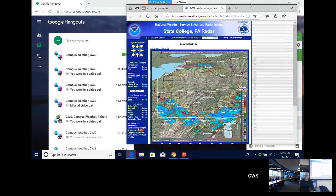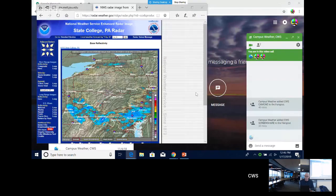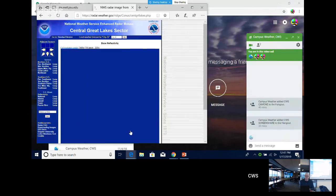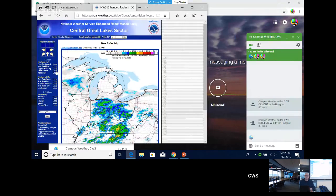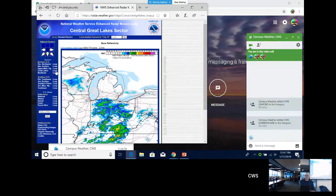So we'll put it on our radar here. You can see there's some stuff aloft, probably not falling on anybody yet. We zoom out, I guess, to the Midwest. We can probably see the little wave in the Midwest coming at us. So there's a little wave tonight, I guess. It shouldn't be a big thing to worry about.